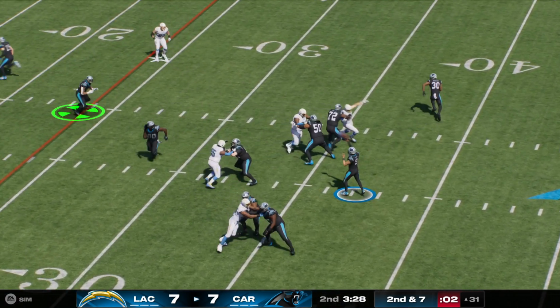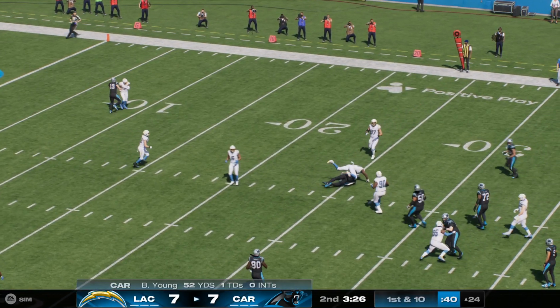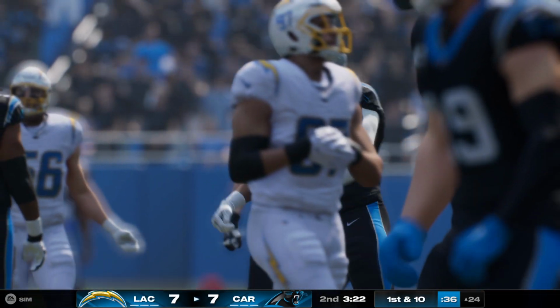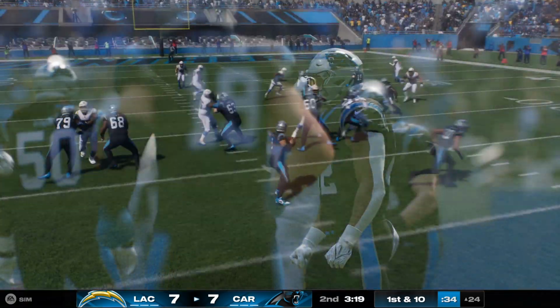Young will set to throw. That caught by Trimble. Catch number 4 for him on the afternoon, and it'll give him a first down.